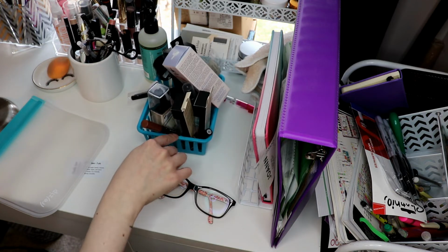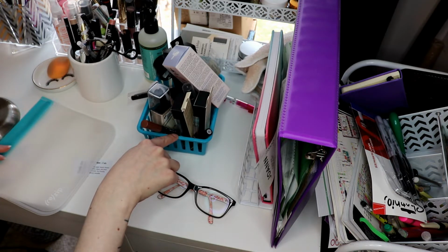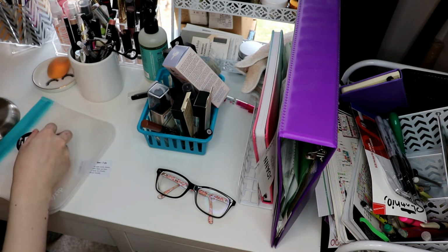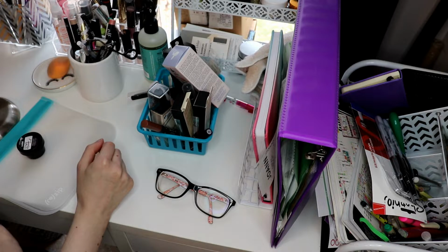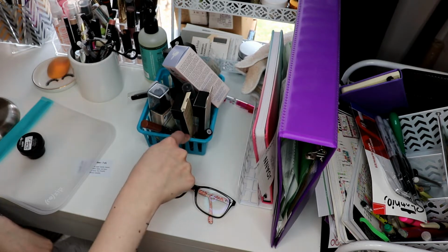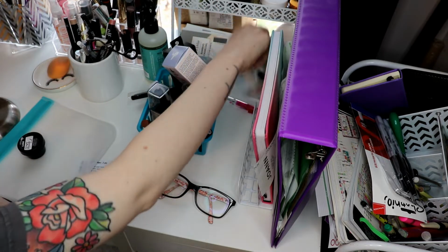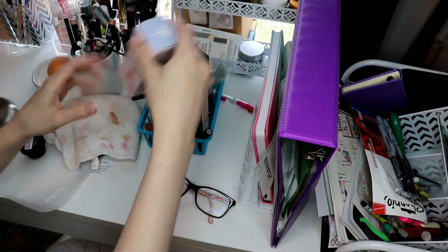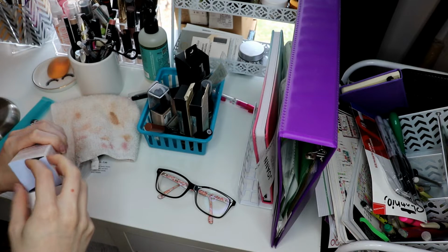So all this stuff is new makeup and things that I haven't tried yet. This one isn't empty, but I need to clean that out. I'll put that in the bathroom. I think I'm going to get this off of here and put the stuff in this thing. Just open that, get rid of the box.